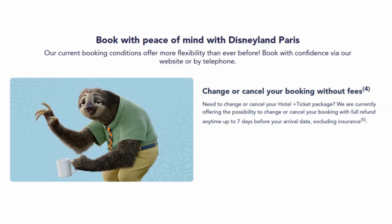If you use Price Match and book your holiday through Disneyland Paris themselves, then you also get access to all of the benefits to booking with them, such as super low deposit, you don't need to pay your final balance until 8 weeks before you go, and the Zen guarantee, which means you can cancel up to 7 days before your trip for free and you'll get absolutely everything refunded.